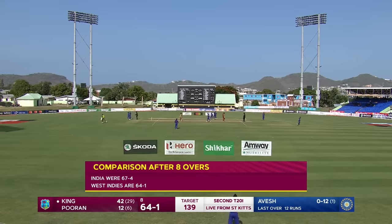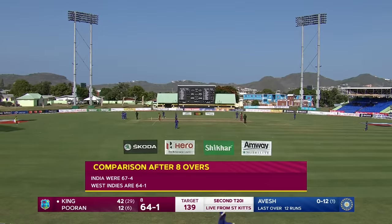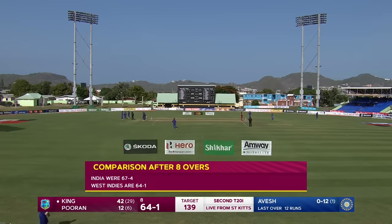Pretty close in terms of runs. A little bit of a gulf between the two teams in terms of wickets. West Indies in a strong position.